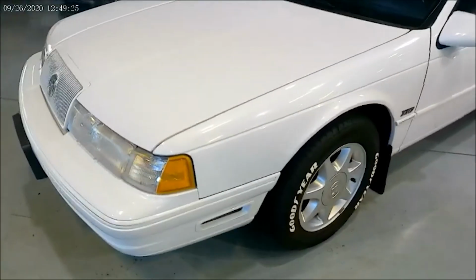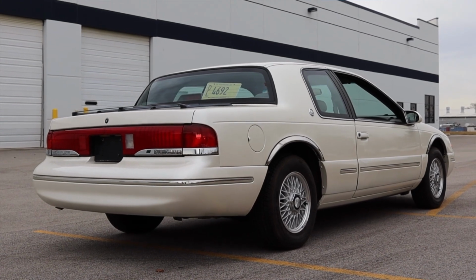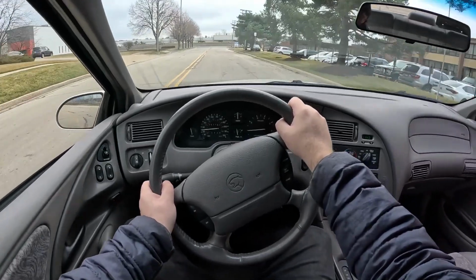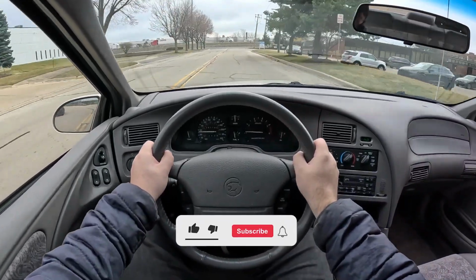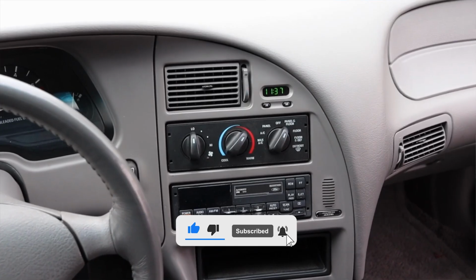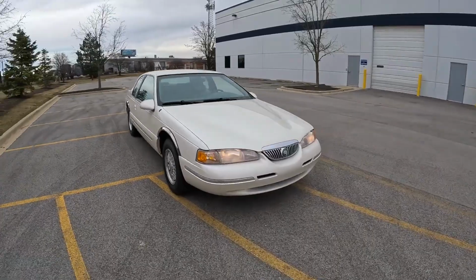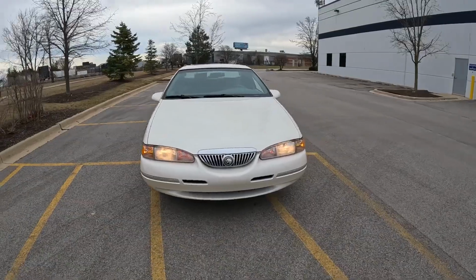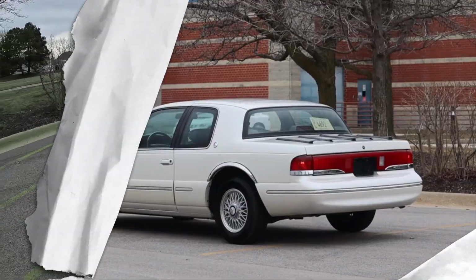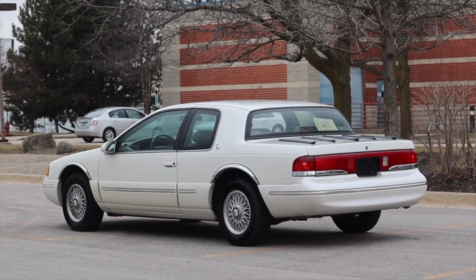On the surface, the 1990 Mercury Cougar XR7 appeared as a refined Grand Tourer, a vehicle designed for smooth cruising rather than spirited driving. But don't be misled by its elegant styling. Beneath the sleek bodywork, the XR7 concealed a supercharged force, making it one of the most surprising performance coupes of its time. What makes this Cougar truly unique is its rare 5-speed manual transmission.